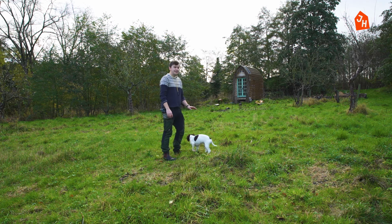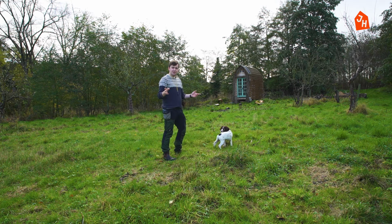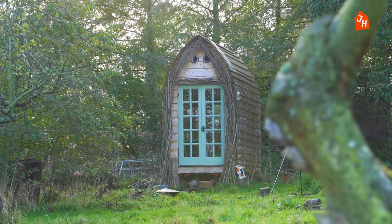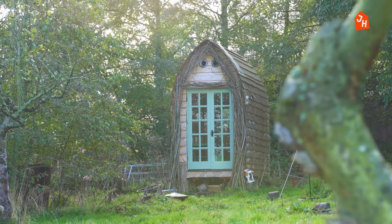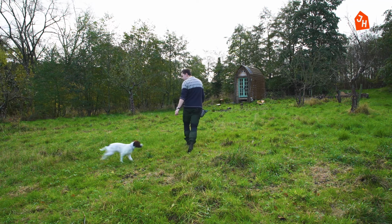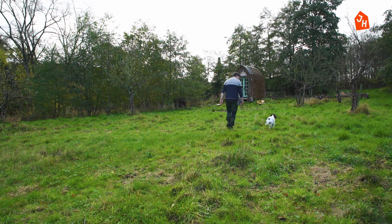Eat your leaf. This is actually the first time Muddy has been here. It's the first time he's seen that cabin, and hopefully, if planning permission goes our way, then he will be spending nearly all of his time up here outside. What a life, eh? Right then, Muddy, you ready to go see the tiny house? Come on. Good boy.